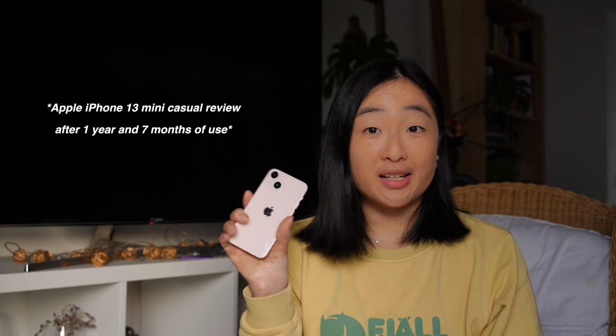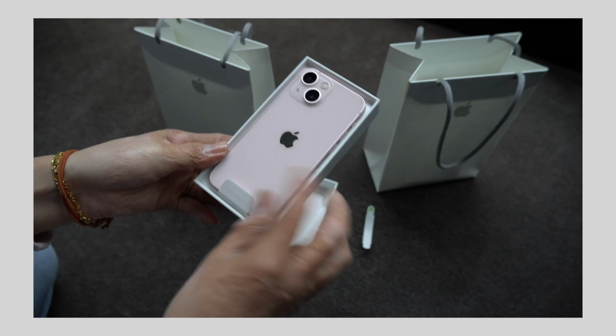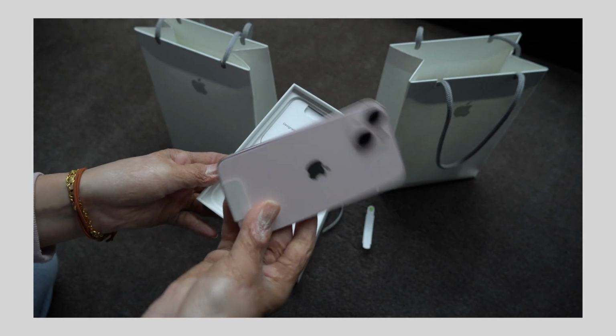So today I thought I would give you some of my thoughts on the iPhone 13 mini. This has been my daily driver, or what people call them nowadays when they have more than one phone, I don't know. But yes, the iPhone 13 mini, I've had this for about a year and 7 months now, and I thought I'd just give you guys a quick review.